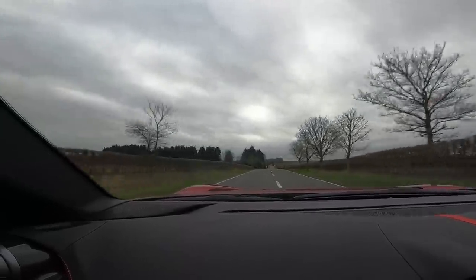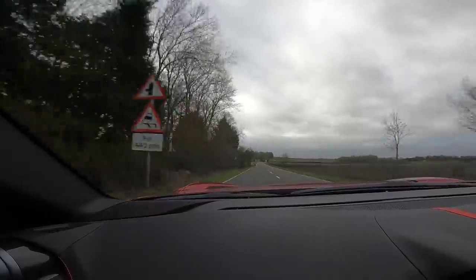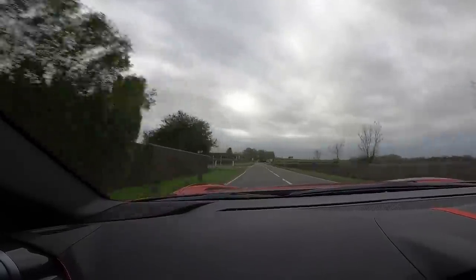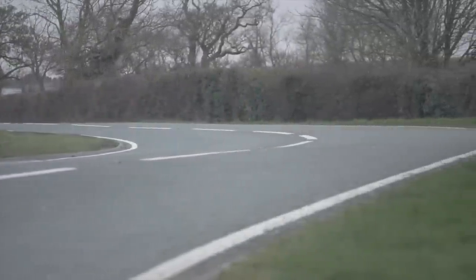Now, was it rev to 8900 RPM? Yeah, it's got the blue rev when you're really at the top end. You've got the carbon on the steering wheel. This cabin just feels absolutely beautiful.